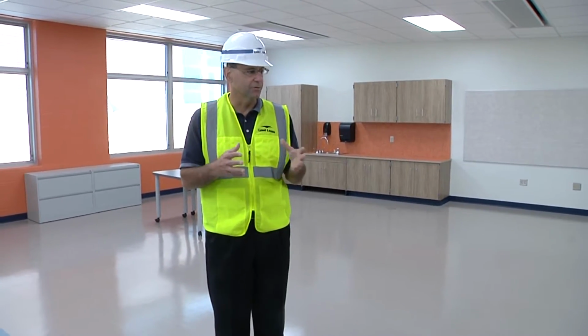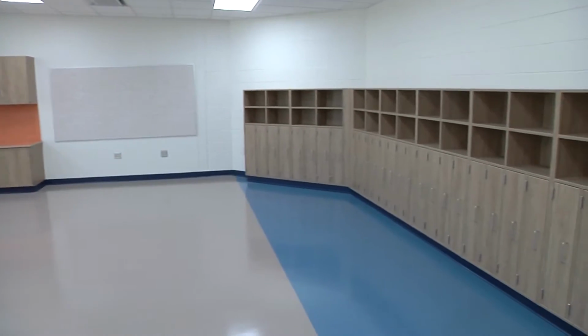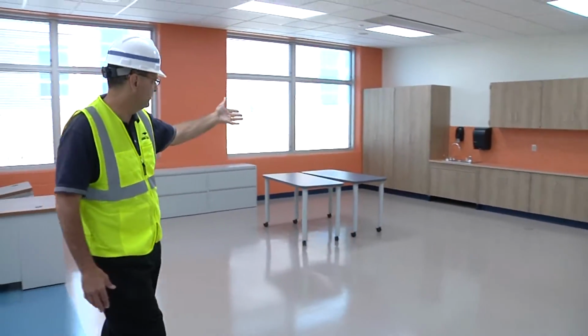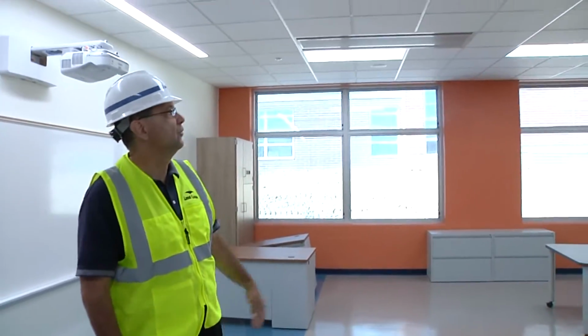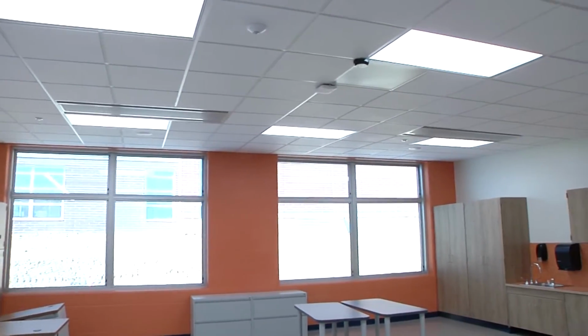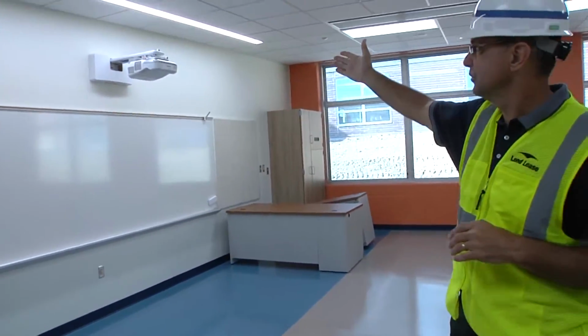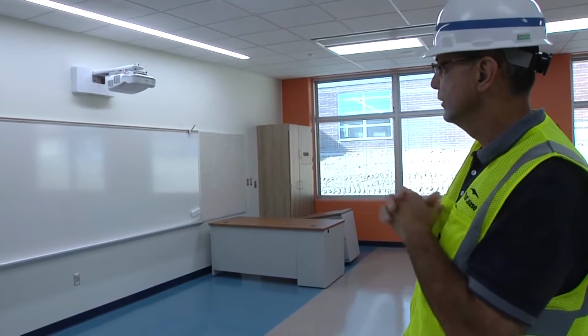Right now we're in a first grade classroom. This classroom is set up the same as all of our first through third grade classrooms. Students have individual lockers with storage areas above them. All of the classrooms have sinks and drinking fountain. Our classrooms are all equipped with a sound amplification system, and we use the same chilled beam heating and cooling system that we have at Mount Pleasant. All of our classrooms also have the same technology in them. We have these short throw projectors that will project on the white screens for instruction.